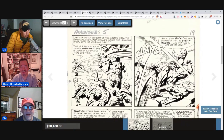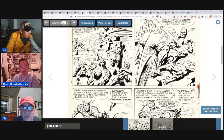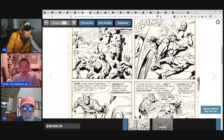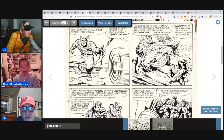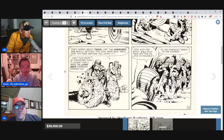I was looking at this too, and I was just kind of turned off by the inks. It just felt pretty overbearing on Kirby. If you look at panel 3, that's a great panel, but look at the shield, and then if you go to my gallery, look at this shield throwing, with Sinnott inking it. It's night and day. This is like caveman art by comparison.